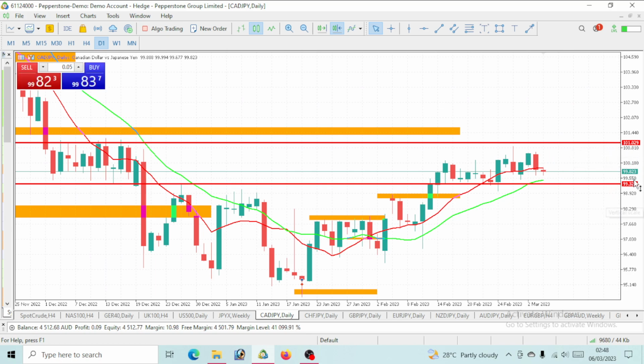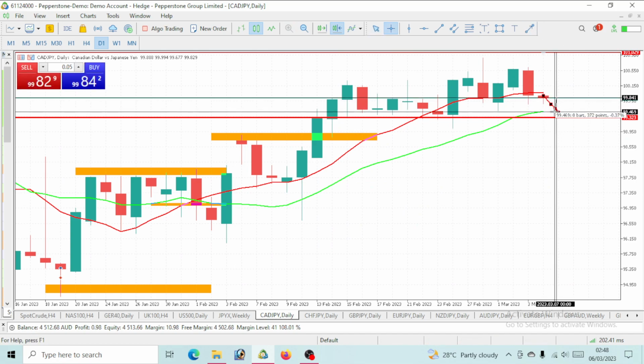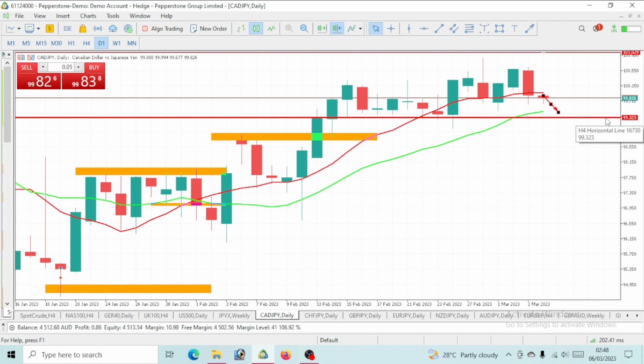Currently, price is trading at 99 on CADJPY. We expect it to drop a bit to tap our 20 period simple moving average. You can see that this red is the 10 period simple moving average, while the green is the 20 period simple moving average. So I'll be expecting CAD to JPY to drop. That would be giving us a bit of 37 pips, let's say 40 pips.